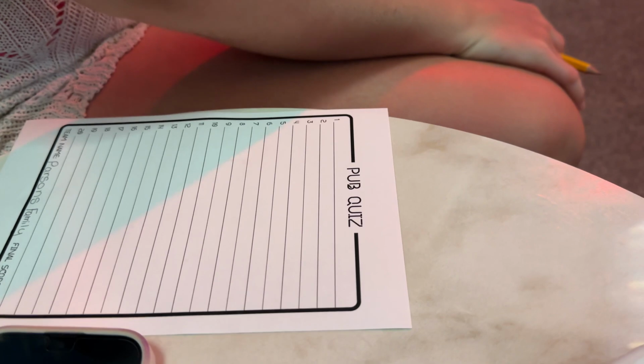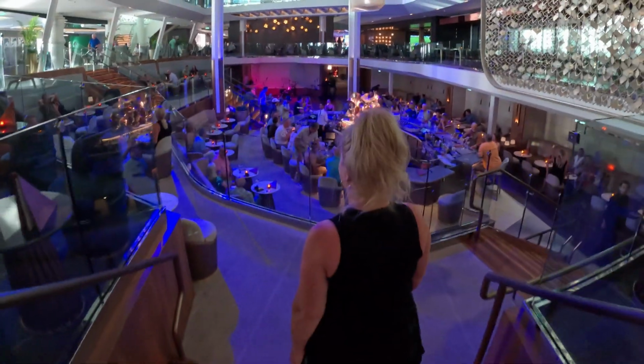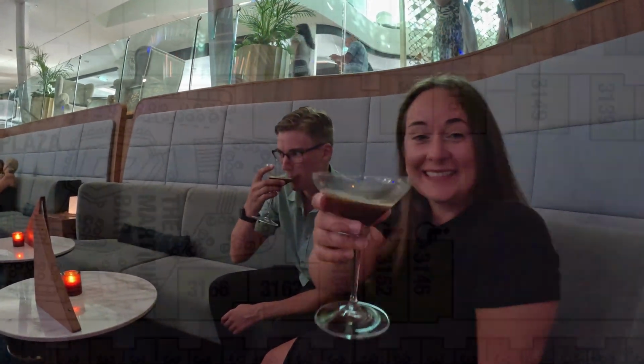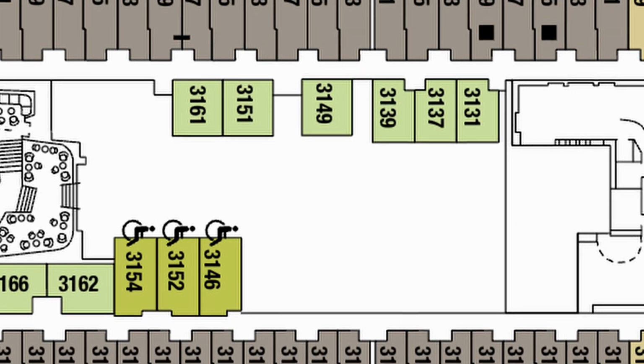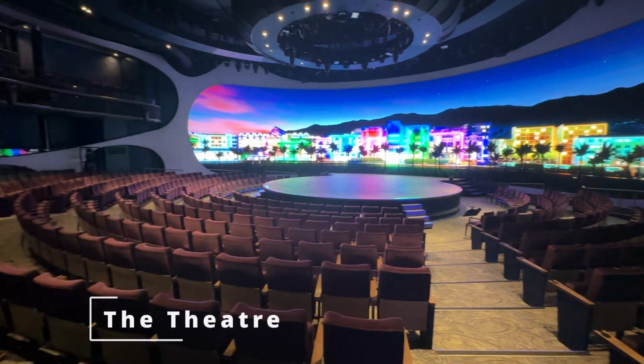By day, events like trivia will be hosted here. For us, in the evening, this was often our meeting area, where we gathered for a drink before choosing a restaurant for dinner. Moving forward, you will find cabins and the Camp at Sea, the children's venue. At the very front of the ship is the theater.